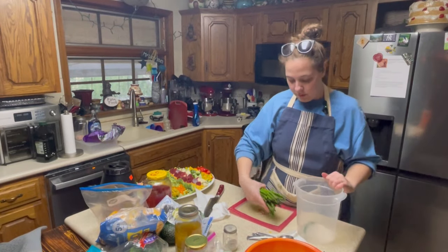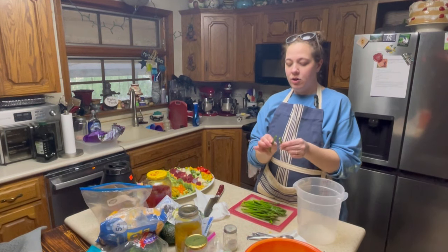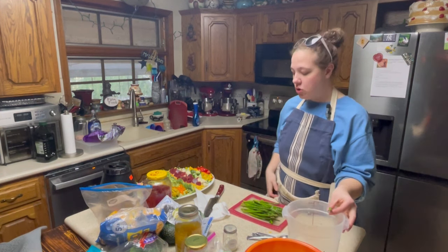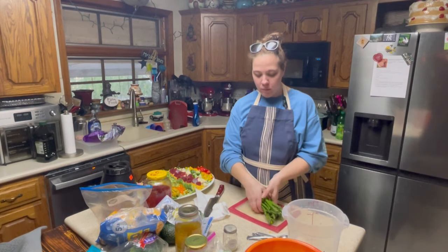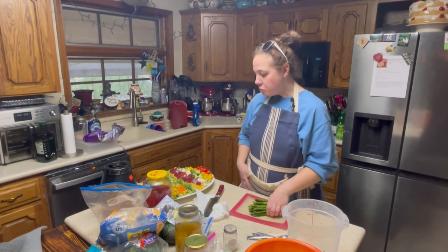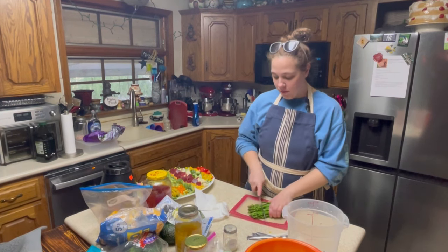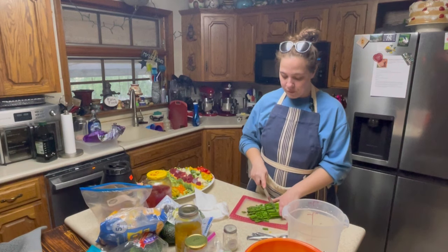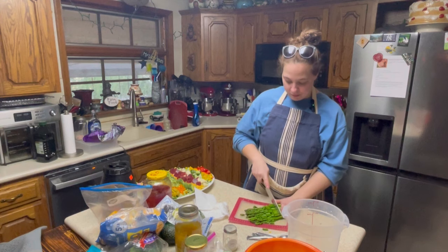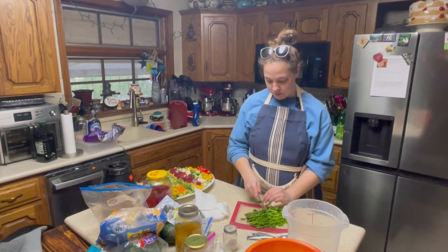Blanched, however you want to say, beautifully. They still have a nice crunch. Delicious. I love asparagus. So good. I know I've said it before, but if you have only ever had tin canned asparagus, give the fresh stuff a try. There's nothing like it.